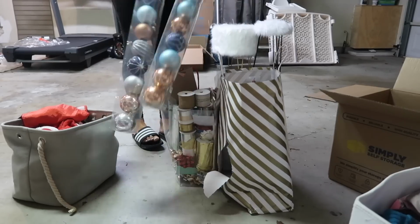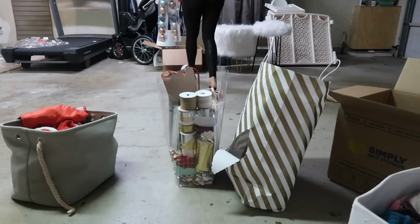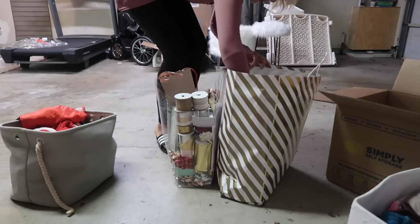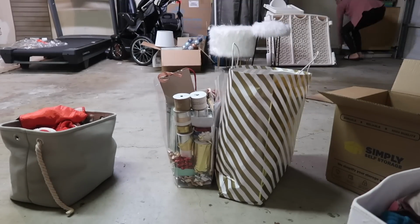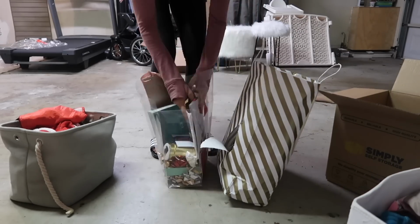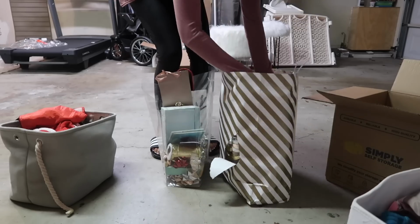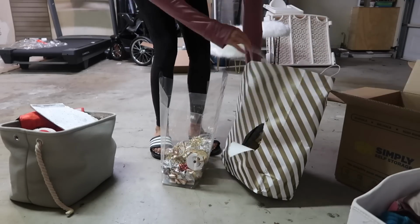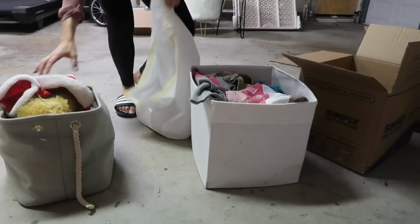Next up, it was time to go through some of the items that we have excess of in storage in our garage currently. For example, I have these 2 bags here of Christmas wrapping supplies, or holiday wrapping supplies. What I decided to do was to condense these, go through and get rid of things that really weren't that great of quality or things I likely wouldn't use, and condense them into one bag.